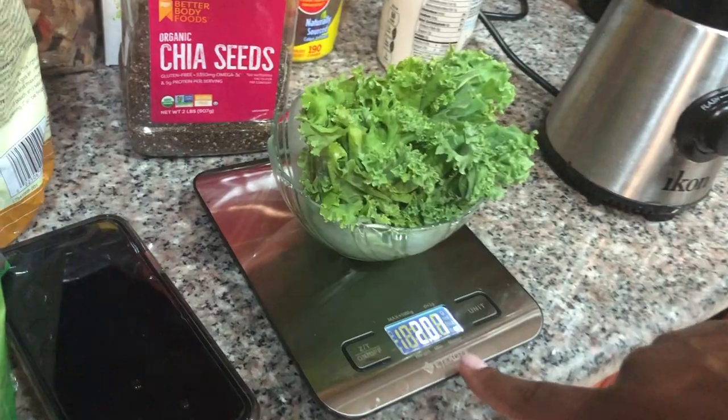So anyways, this is roughly 3 leaves of kale that comes up to 2 ounces. I'm using kale tonight because I think kale is a lot sweeter.